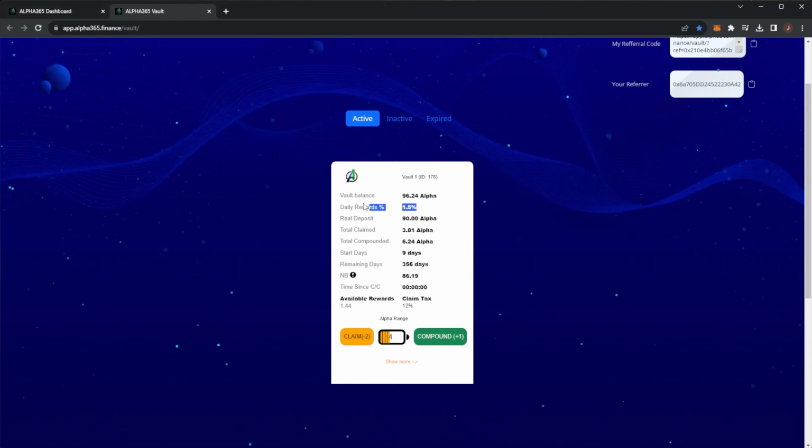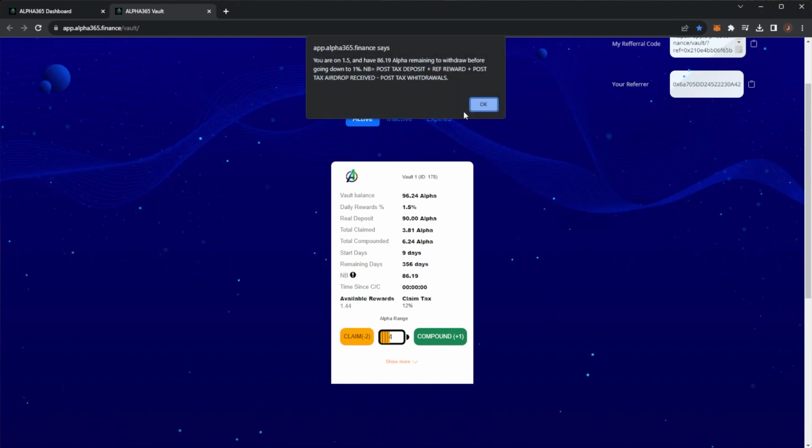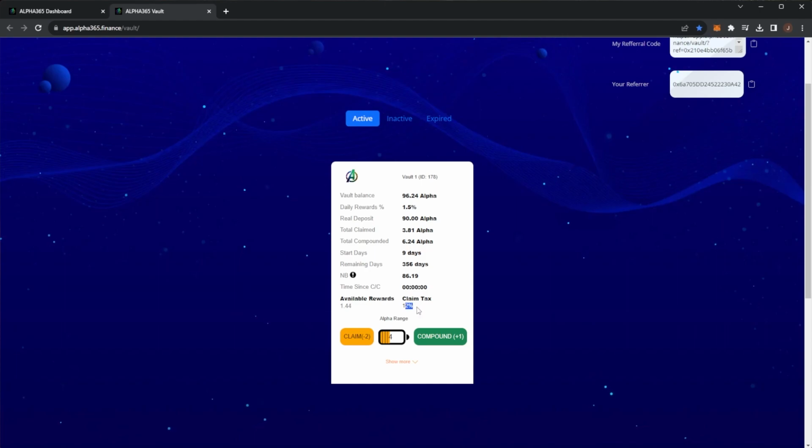Then the pool pays me 1.5% daily rewards. And we can see my total claimed is 3.81 alpha, and my total compounded is 6.24 alpha. It's been running for 9 days so far, and I have 356 remaining days. Also, there is NB, which shows how much you can withdraw. So basically, you earn 1.5% per day until a 100% ROI, and then your earnings go down to 1%. There is a 12% claim tax, and there is this alpha range system. So a compound adds 1 and a claim minuses 2.